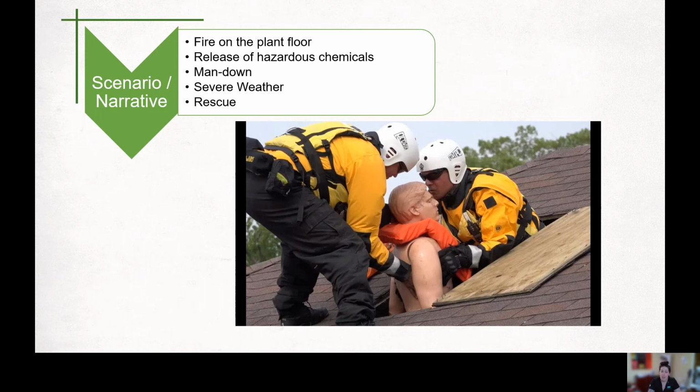Maybe there's a likelihood of a fire on a plant floor, a release of a hazardous chemical. Maybe you have to practice man down for things like H2S. If you work outside or at heights, you might want to plan for severe weather events or rescue. If necessary, you can inform local authorities so they don't accidentally respond thinking it might be an actual emergency. But also, by informing them, they may be willing to participate and give you even more valuable information regarding the drill's effectiveness.